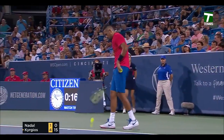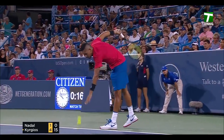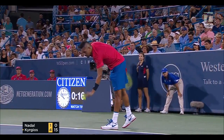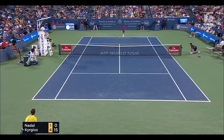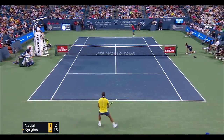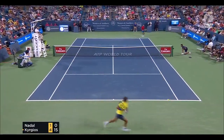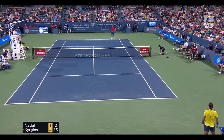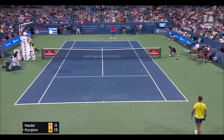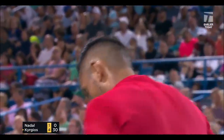Missed the 3 first serves so far. Uncomfortable. Nadal standing very, very deep as well. Look where he is. Love. Put a foot wrong, finding the back of the line there.